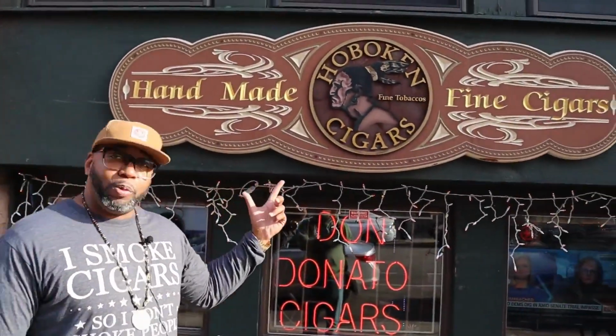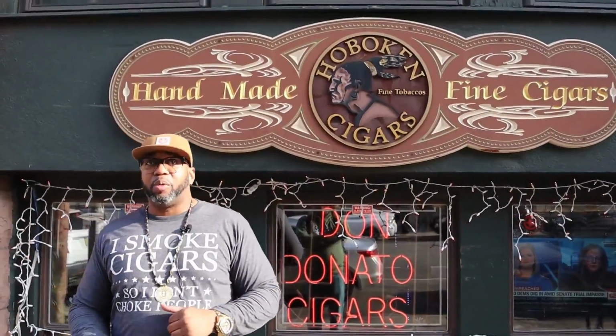I'm chilling out here in Hoboken, and we're in front of Hoboken Cigars, and we're gonna go inside in a few minutes and talk to the owner and get some good info on some cigars, some rolling, what their top brand is, and all that good stuff. So thanks again for joining Jakim on Jakim Cigar Journal. This is Cigar Shop and Lounge Review.